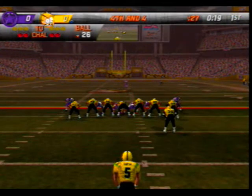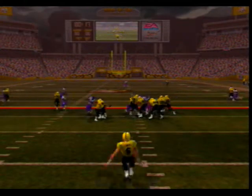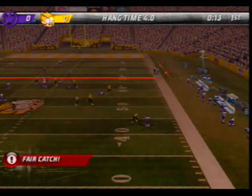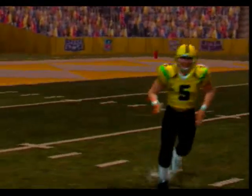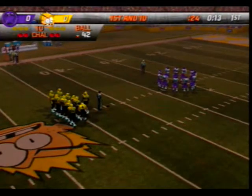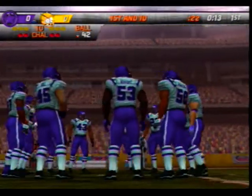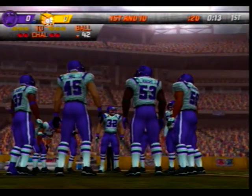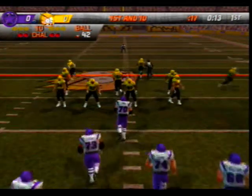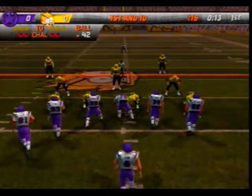Offense couldn't get it done, lining up to punt. He's waving for the fair catch. Fair catch made at the 42-yard line. They're all on their own 42. 42-yard line. First and 10.